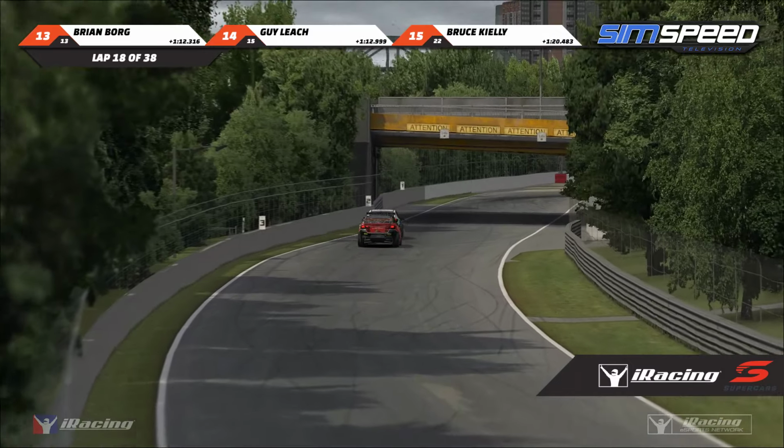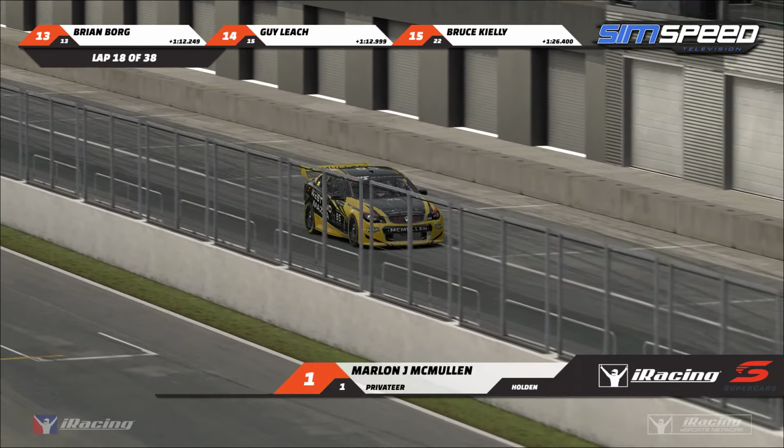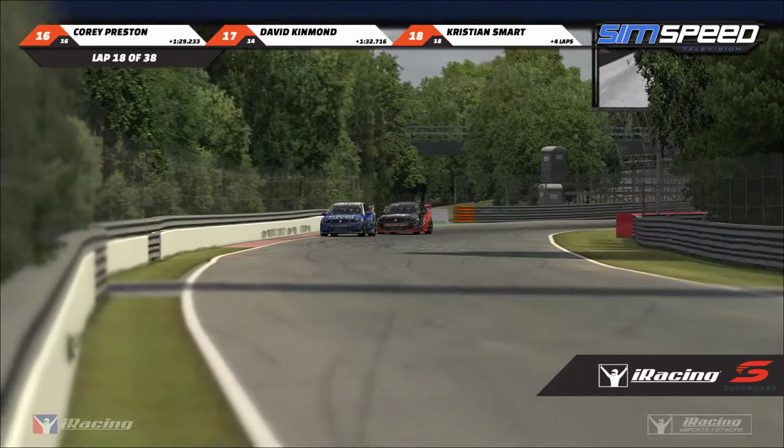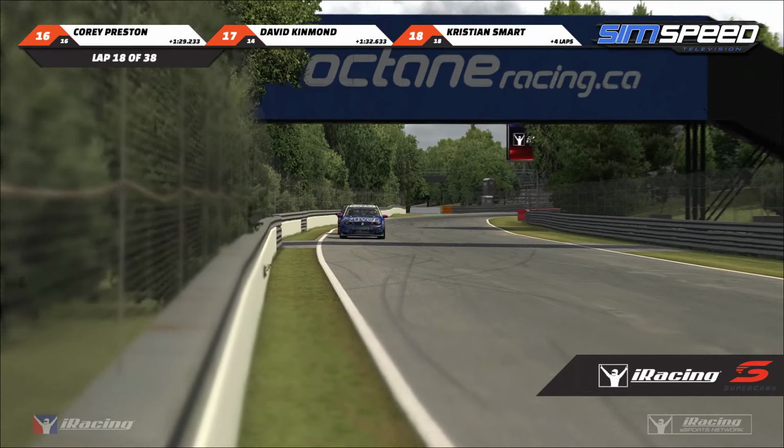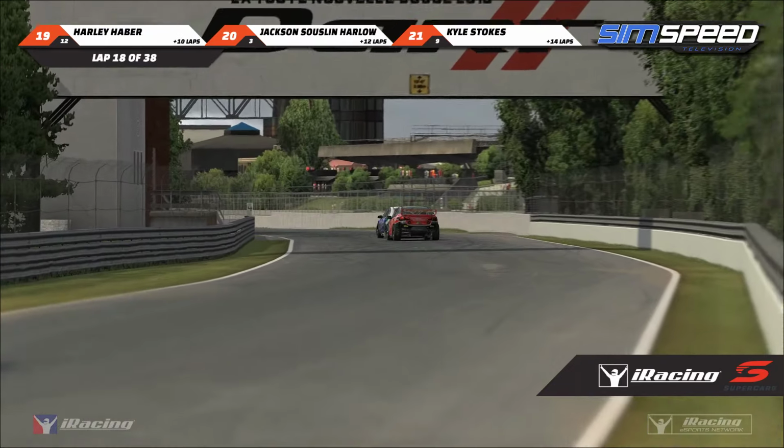Before that point, it's all fun and games. A little tap here, a brave move there. But you do not want it to end in disaster for two guys who are effectively trying to fight it out for the win of this race. Yeah, you're exactly right.